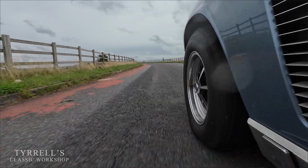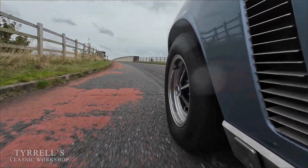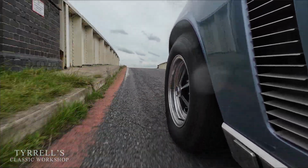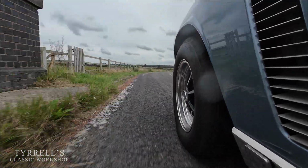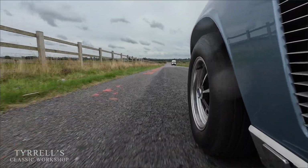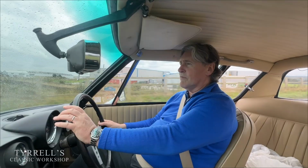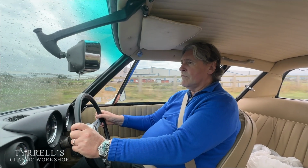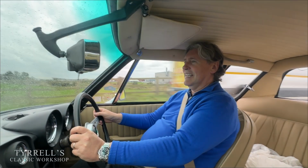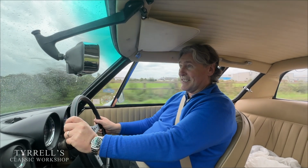We've had the bumpers re-chromed, they've been off. It's had quite the schedule of work. I'm just going to try the kick down. Even that makes such a difference, just being able to access the engine's power curve without going crazy. We'll just try it again. Yes, there it is. And this thing is fast.